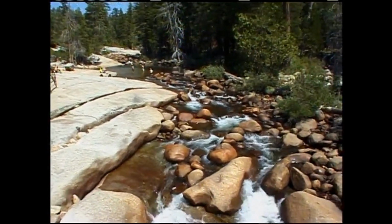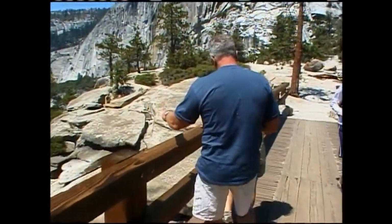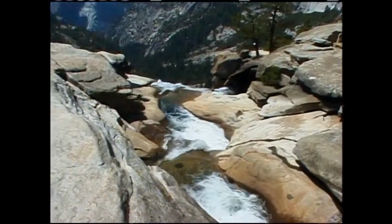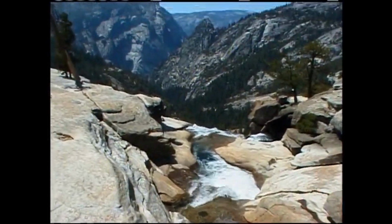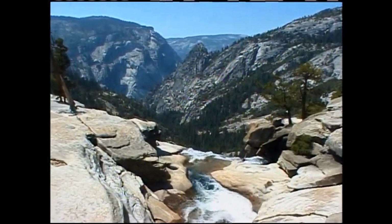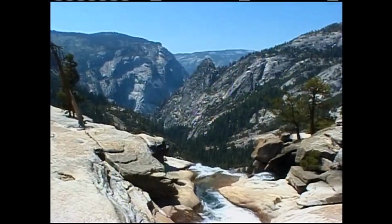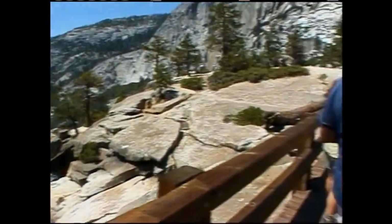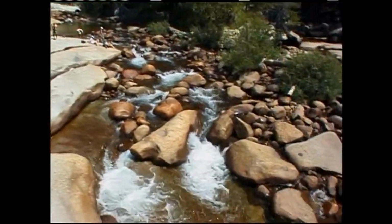And then look over here. This is the top of Nevada Falls right here as it cascades over the side of, what do you call where we are right now? What is this formation called? The precipice of Nevada Falls, I don't know. All right, and then we're looking out across here. That's Glacier Point off in the distance, but we're really getting an amazing view here.